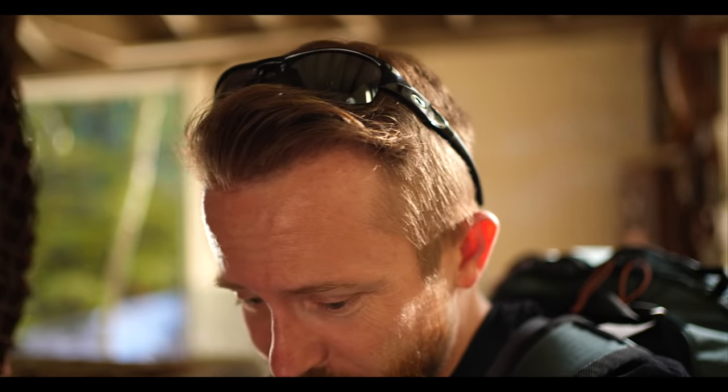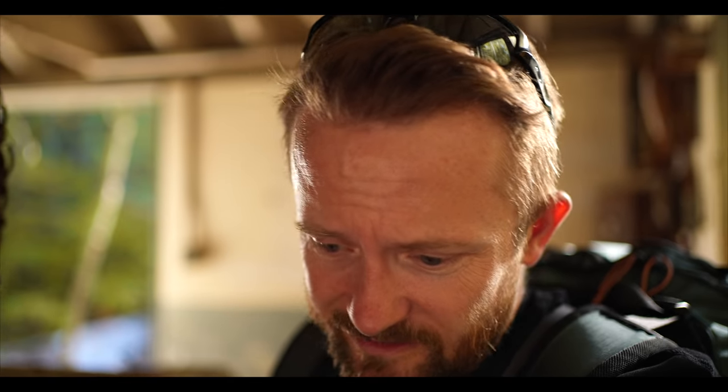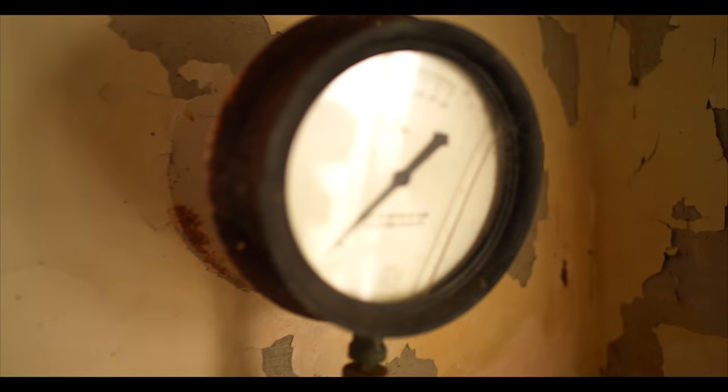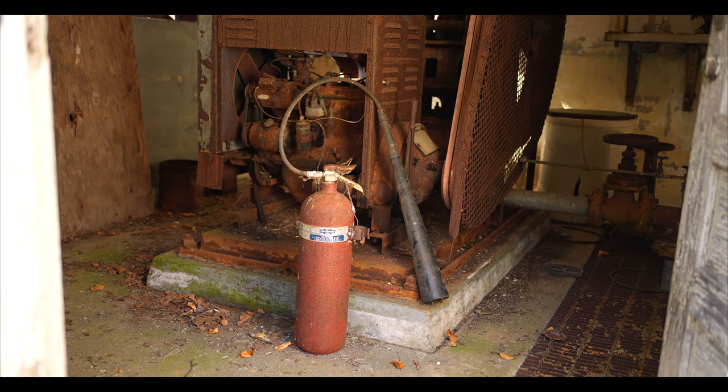All sorts of different panels over here. I can't quite tell exactly what this is though, or what this once did. What's amazing is how well preserved it is. Nobody's been in here, nobody's been tearing things up. There's bottles, old gauges, all sorts of iron, no graffiti. We have an old fire extinguisher.